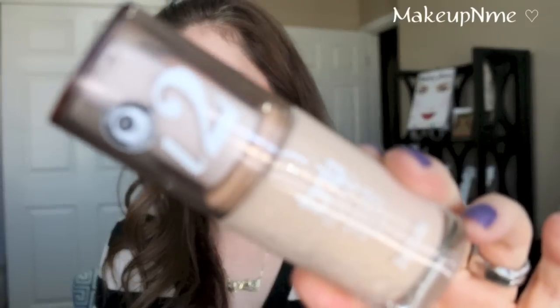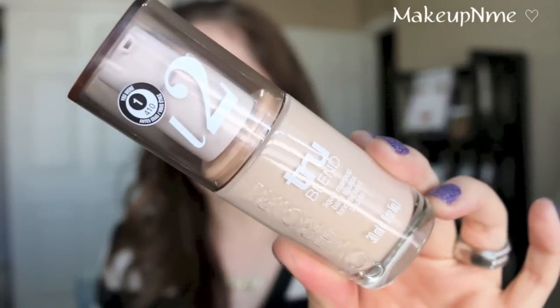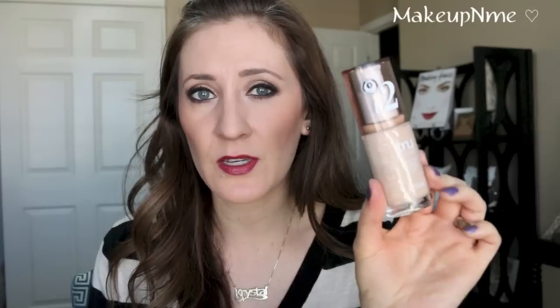This is a foundation. Now these are not new. CoverGirl already had this line, but they just repackaged them. So this is more like the 3-in-1 Outlast Stay Fabulous foundation packaging. That foundation I absolutely love. I've used this one a couple times.